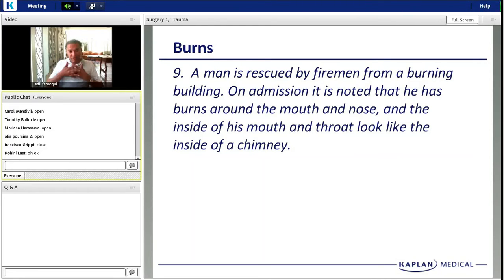So for these patients who arrive from closed space burns, your approach is exactly the same as your approach to trauma, a life-threatening emergency. How would you proceed? The concept of ABC applies. So intubate these patients and then get IV access and then do the necessary stuff that you have to do.